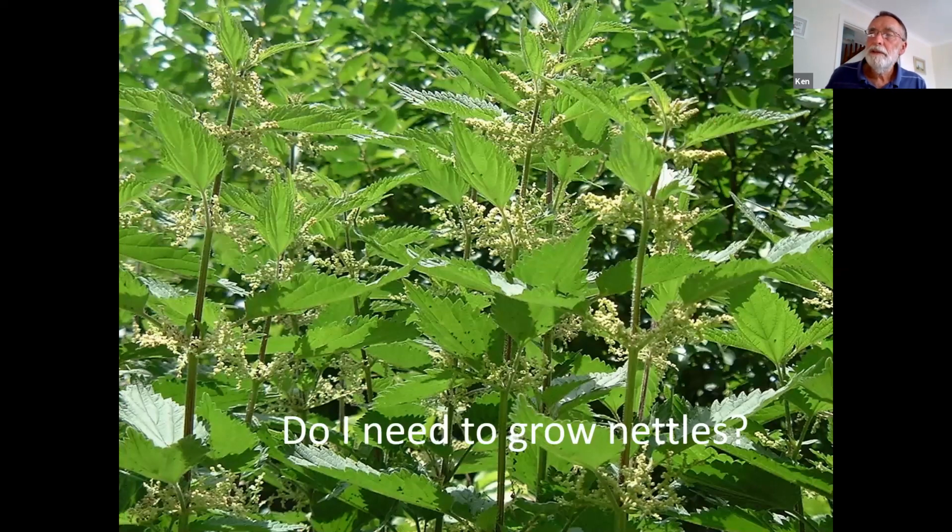Now, the big question: do I need to grow nettles? Why am I focusing on nettles? Every wildlife gardening book that's ever been written, nearly every article on wildlife gardening in a gardening magazine, nearly every wildlife gardening website will recommend at some point that you grow nettles. Why do they want you to grow nettles? Because nettles are the larval food plant of two or three species of common, attractive garden butterflies: small tortoiseshell, comma, red admiral, and so on. That's why they're asking you to grow nettles.